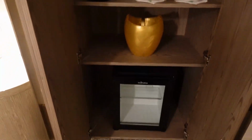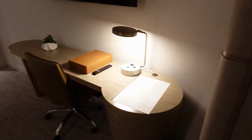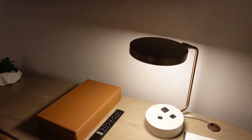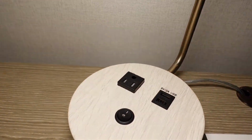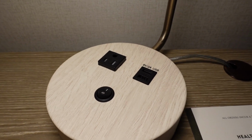Inside here, you have a little fridge. You got some stuff here for tea or coffee in the morning. Right next to the cabinet, you do have a desk as well as a lamp. The lamp does have another electrical socket as well as some USB outlets so you can charge your phone, whatever else you may need.